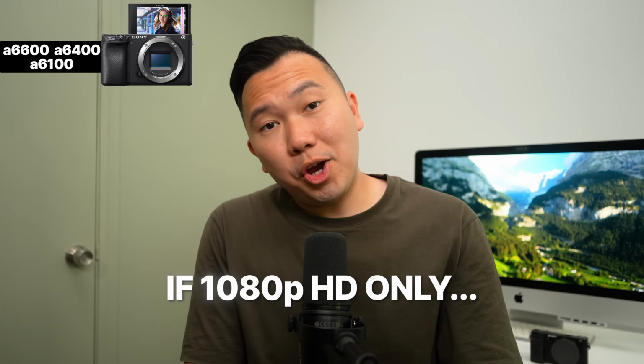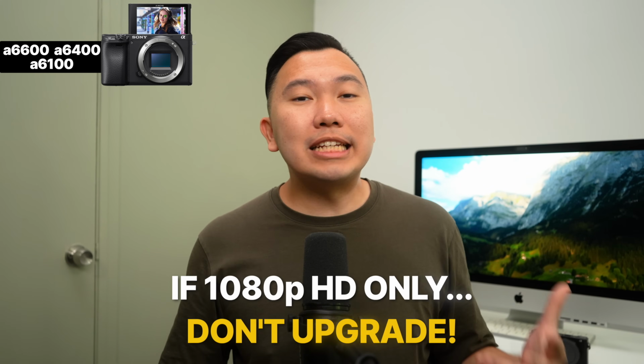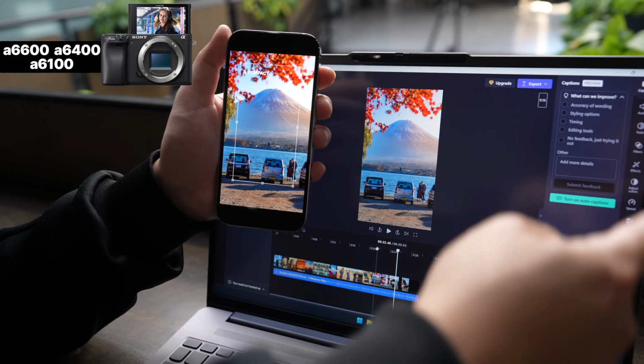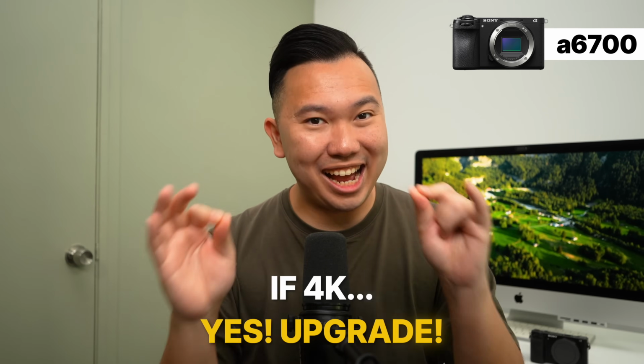Alright, so video. If you're just shooting 1080p, then you really don't need to upgrade, especially if you're shooting vertical content for TikTok or Instagram. They have a max limit of 1080p upload anyway. But if you're shooting 4K, 100% you gotta upgrade.